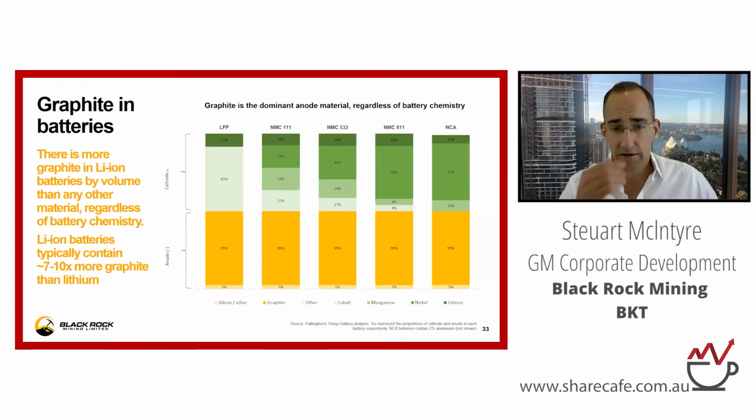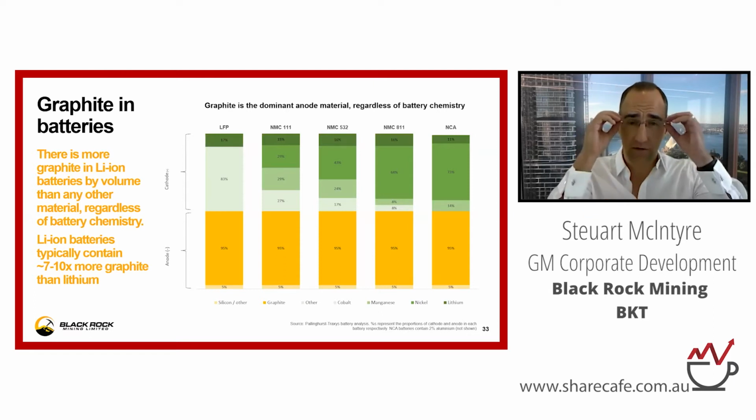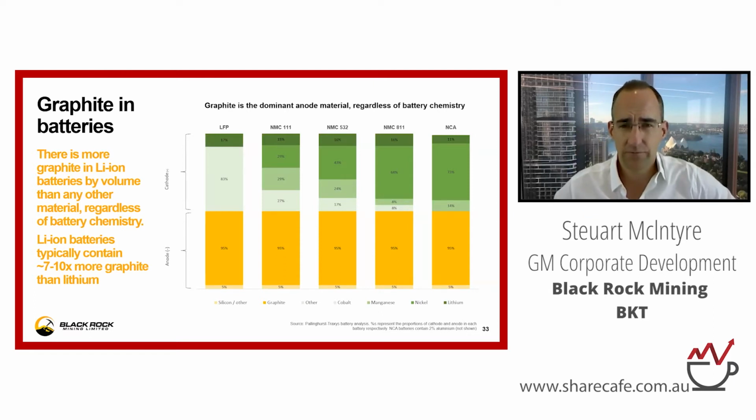Look, key point on this slide is everybody knows a lot about the cathode materials in batteries. But for some reason, graphite's been overlooked, which is a bit strange because there's actually 7 to 10 times the volume of graphite in a lithium-ion battery as there is lithium. And it's in every single anode. So it doesn't matter about the different battery chemistries, graphite's in all of them.